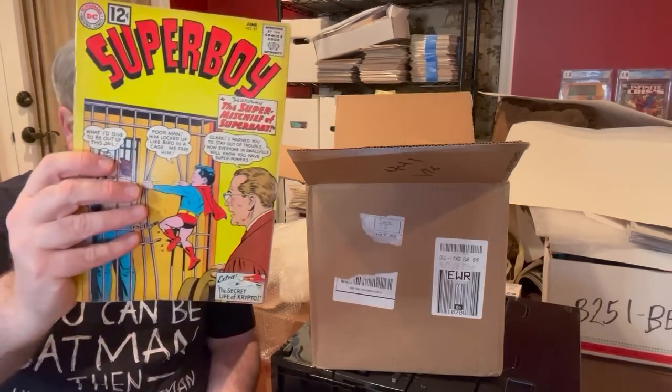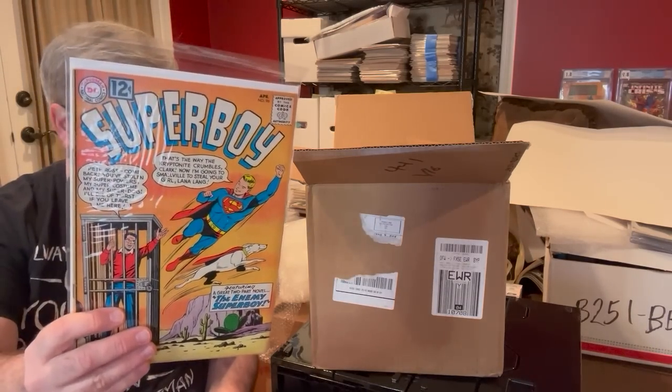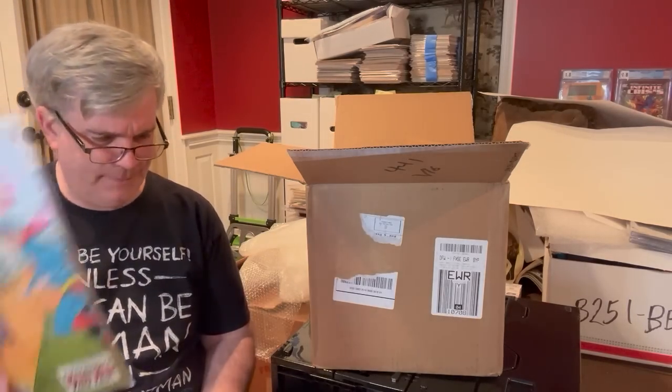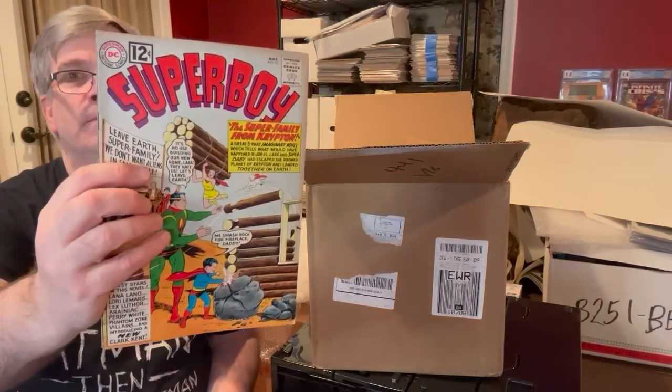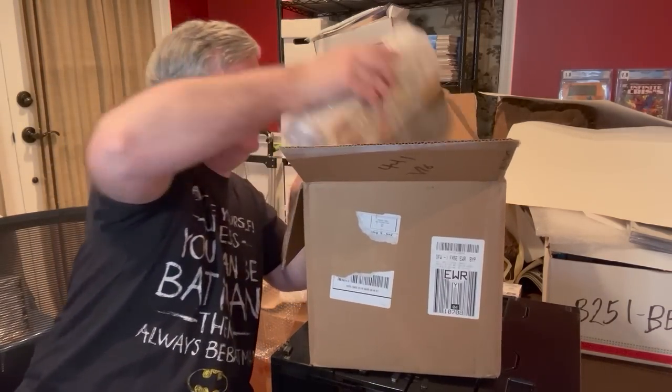Superboy 97. 96. That's cool. Some 12-cent Superboys. 91. And 95. Okay, so I think the first Ultra Boy is the best book in there. Even better than Shazam 1. 2 more packs to open.